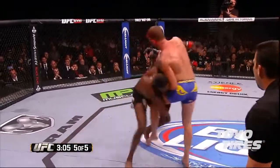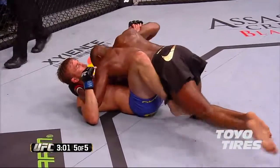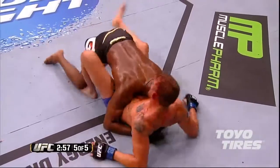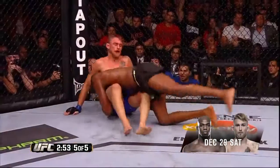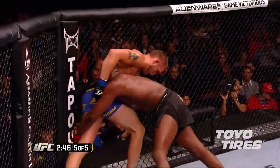Can he get this one? Finally, on the 10th attempt, Jones gets the takedown. But he's exhausted, Mike, and he's got to pass this guard to do some damage. And Gustafsson is scooting back to the cage. How much does Jon have in the tank now? Gustafsson right up to his feet, incredible.